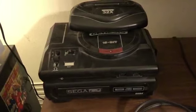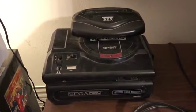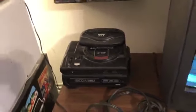Great setup. I got this at a garage sale actually. I already had the Sega Genesis. This was sometime in probably the early 2000s. I already had a Genesis, but I got the Sega CD and 32X together with it at a garage sale for very cheap.